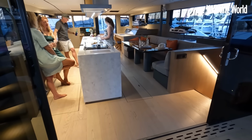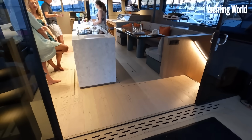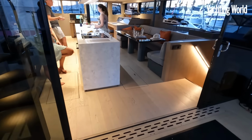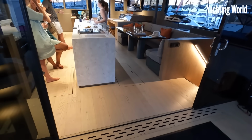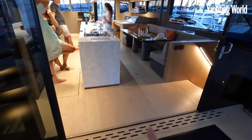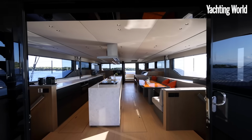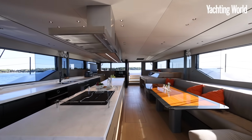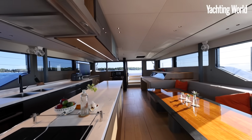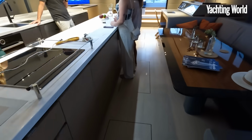What I really liked about this is it came on board and it was described as an apartment. The feel of this huge open saloon area, and it really is because of this island, and it's the first yacht I've really stood around as you would at home, where the kitchen's the centre, the heart of the house, and everyone just socialises around that. So I think it's a feature that works really, really well, and it gives you a huge galley.